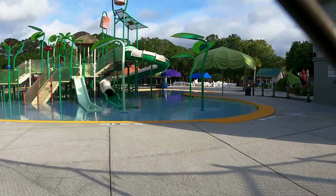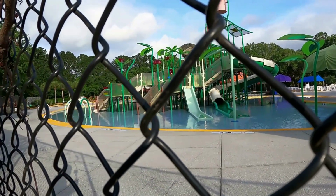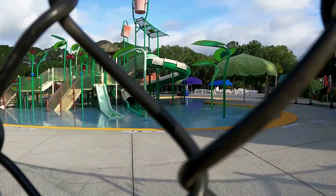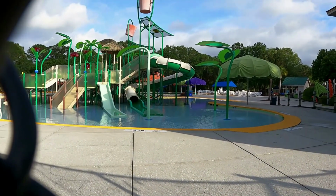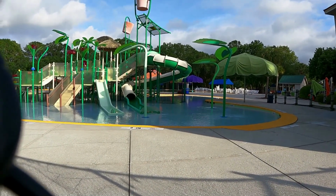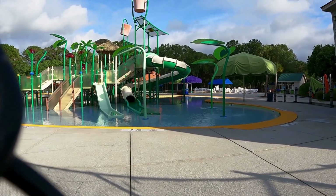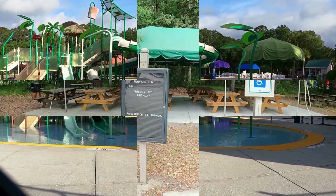And this is a little better view of the water park. I'm looking through the fence. You'll pass by it as you enter the campground, and it looks kind of fun. So if that is your thing, enjoy. Make sure it's open. Check the hours before you camp here so you can enjoy it.